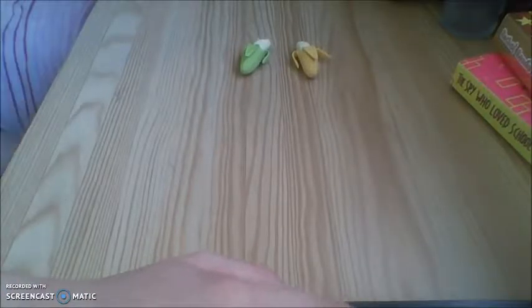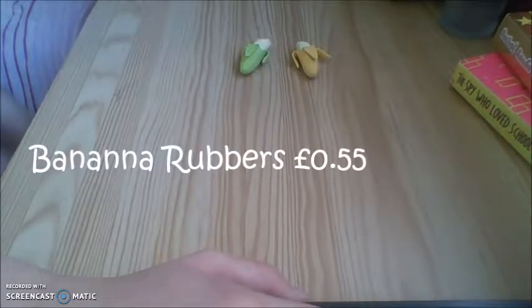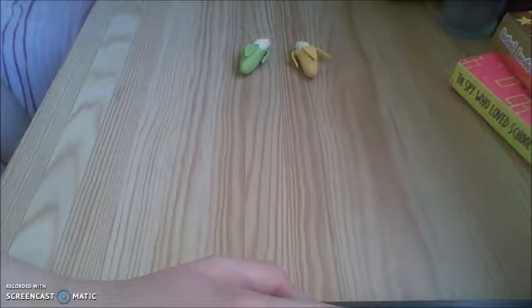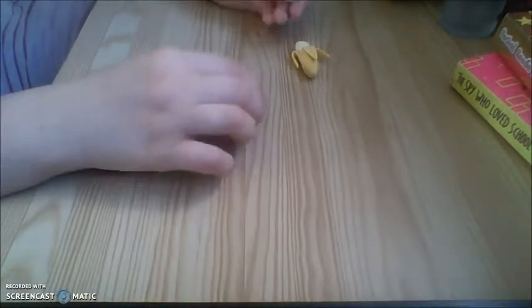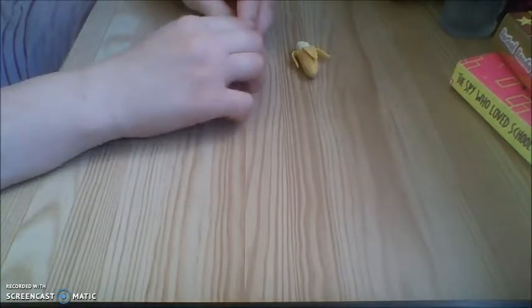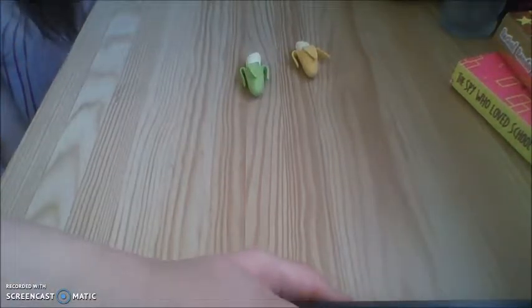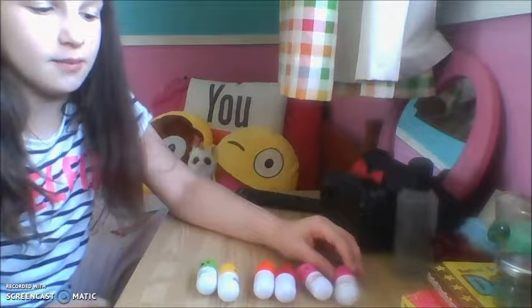The next one, bananas. There are multiple of these on Amazon, but these are the cheapest. They were 55p, and they're super cute. If you guys want to get these, I think they're good deals, so go ahead and get them. Also, a quick tip on them is to start from the bottom of the eraser like I did. If you're like me and you hate using the erasers because they look super cool, then just use that. Life hack.